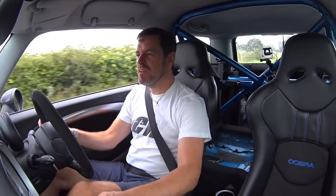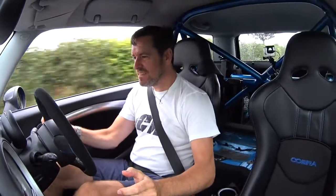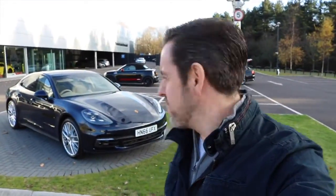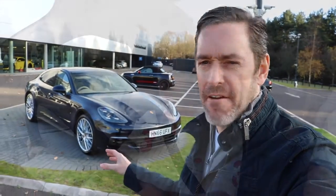Let's just do hoon mode with the window open. Oh yes. Tell you what, this thing lights the rear tyres up quite easily actually. So today I'm going to be test driving the very latest Porsche Panamera. Very chilled. Yeah, this is great. So the new game, you go up next to someone who's got their window open and just floor it next to them, and they get a remarkable expression on their face.